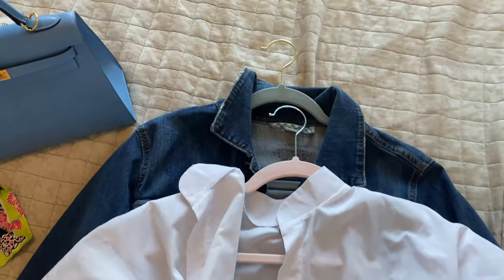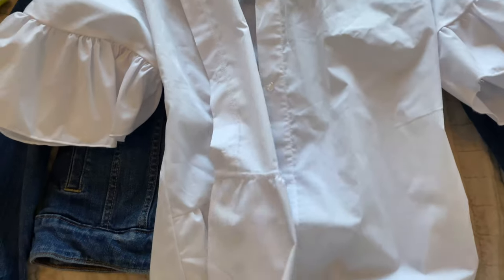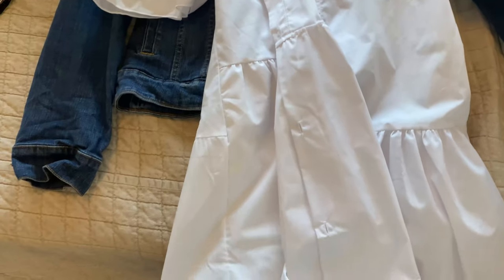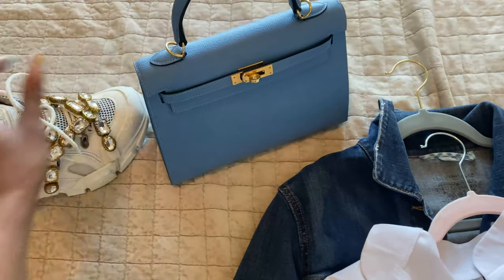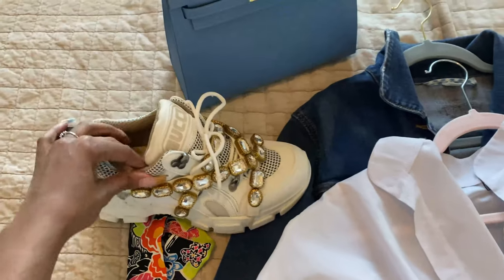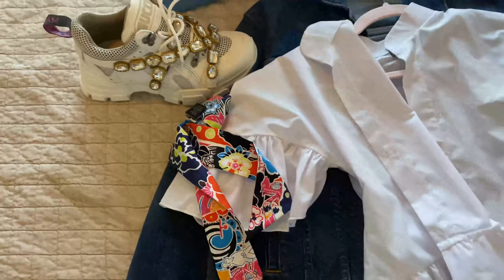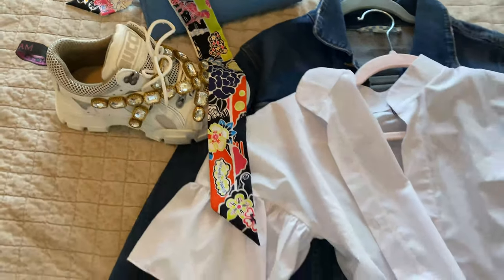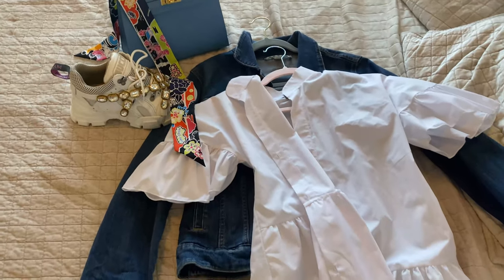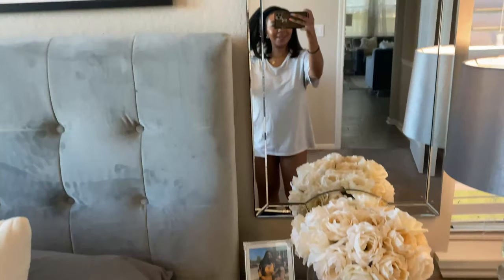I'll show you guys what I am wearing for the day because I think it's gonna be super cute. So yeah, cheers. Okay, so this is our outfit idea. I wore this to film, but this is a dress from PLT. I'm gonna do a jean jacket because it's kind of chilly. Our Hermes Kelly bag, and then I think I'm gonna do my Gucci flash track sneakers. I don't know if I'm gonna keep the crystals on, and I'll do my bandeau on here too. I mean, I'm sorry, my twilly. But yes, this is the OOTD for today. So I'm gonna start getting ready.